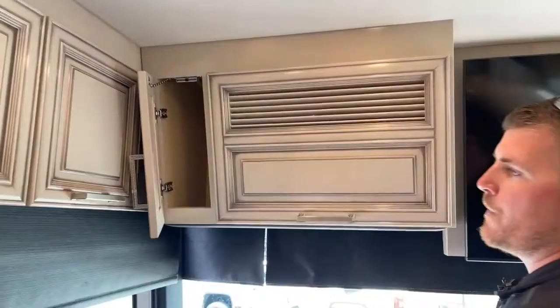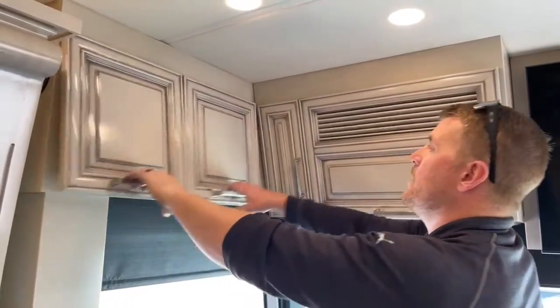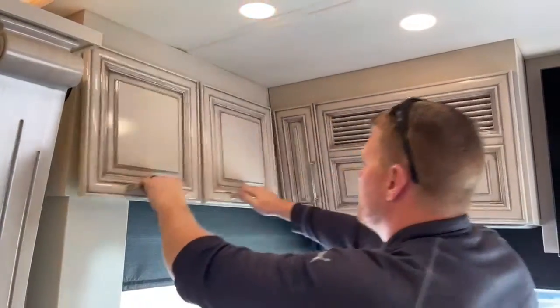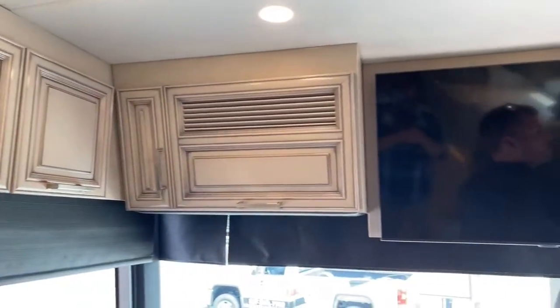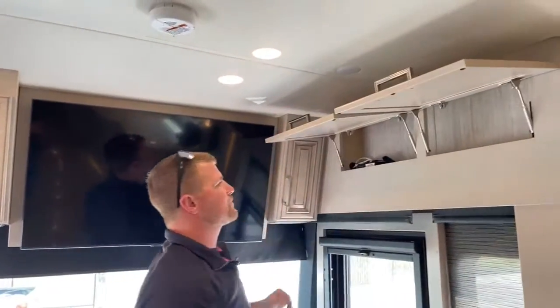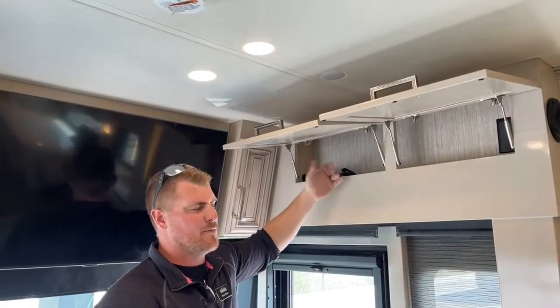Little extra storage up above. Books for the passenger while they're driving, maps, that kind of thing. More storage. And then more storage. And this is going to be your Wi-Fi Ranger stuff. That's going to be Wi-Fi stuff.